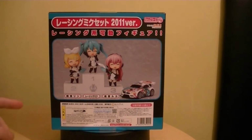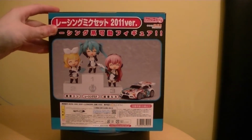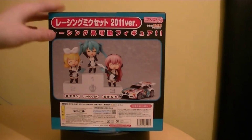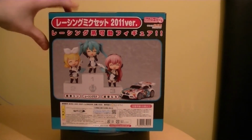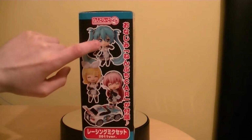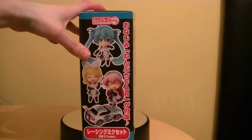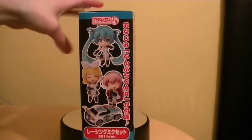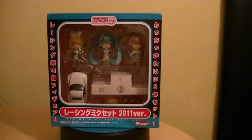As you can see here, you got them set up on the podium. Looks like they've just won a race and they're celebrating. So this is like a celebration set for the Nendoroid Petite, for the Goodsmile Racing. And also you get the racing car here with the decals as well. Also on this side, you can actually swap out the facial expression for Miku, and it looks like these two have just got the smiling facial expressions.